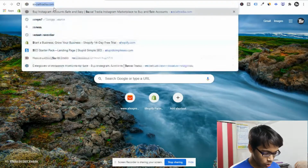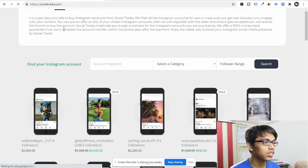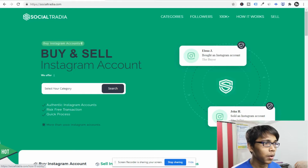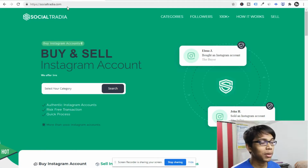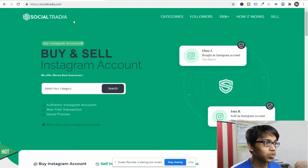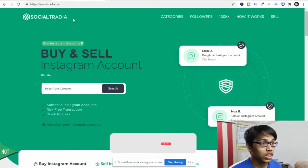Alright, so the website is socialtradia.com. If you have known this website from earlier, then you'll know how amazing a website this is. You can check out how it works over here. A good part is that you don't have to go and do DM outreach, cold outreach, or email outreach to find buyers. These guys will do the marketing for their website, and you'll be getting visitors to your Instagram theme page.